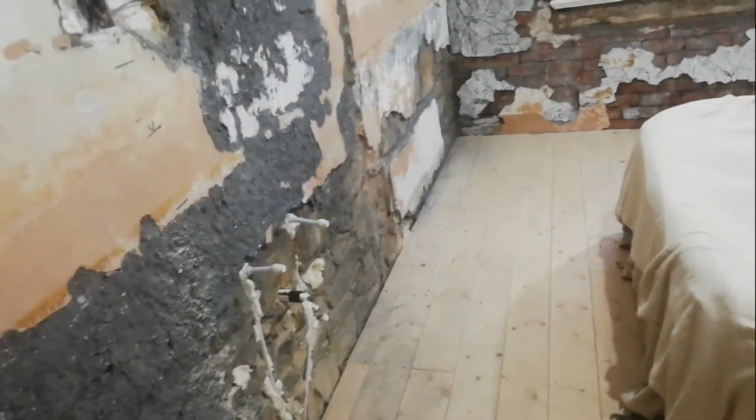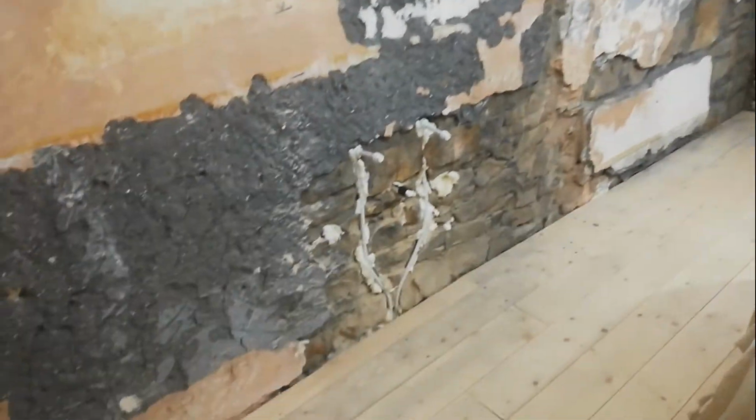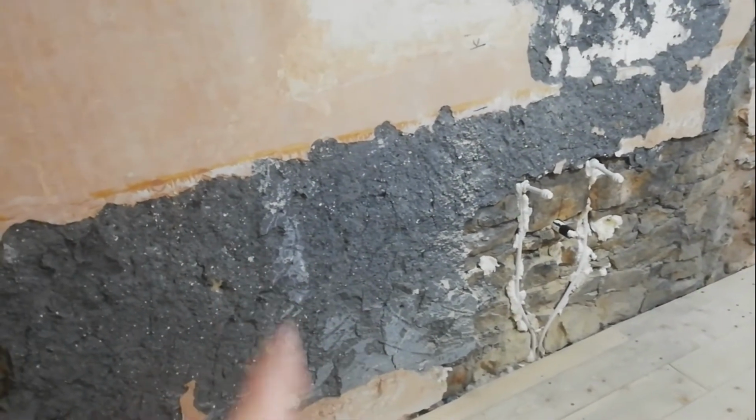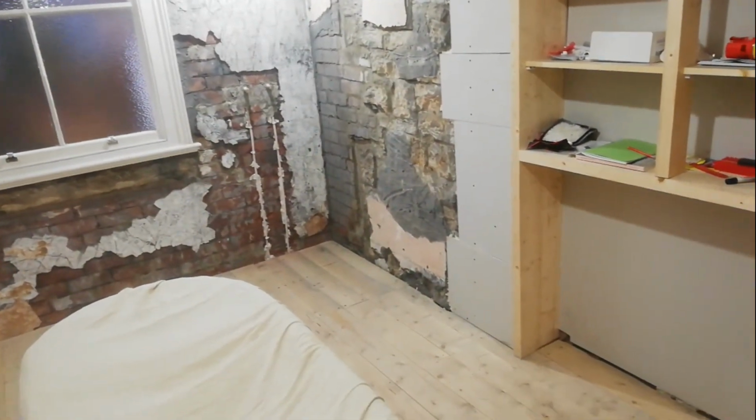Suddenly it's going to look like a proper room, and that damned black dust, that bloody black dust that I've been fighting for God knows how long. Everything you do is black dust. It's horrible, that, from this old plaster. It's all gone. You know, you'd never think there was a chimney breast there. 400 bricks gone. Yeah, so pleased with the whole thing so far.